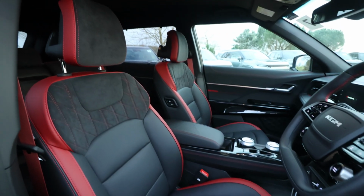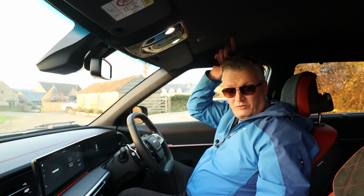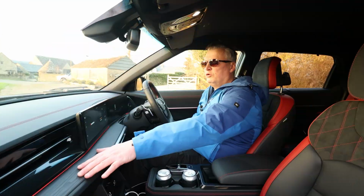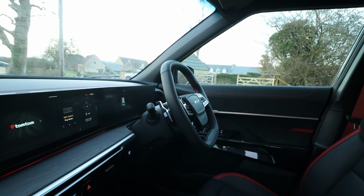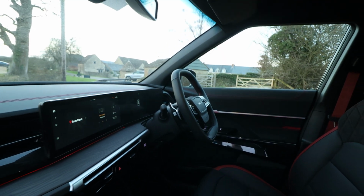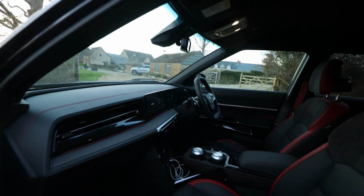And the side windows aren't bad either. Headroom, 6'3", absolutely no problem. 2 inches, something like that. No sunroof. Mood lighting. It's integrated into the dash too. It's quite unique. Now you can see that KGM are going for a different market with this. And what it offers, especially for the price, it's rather compelling.